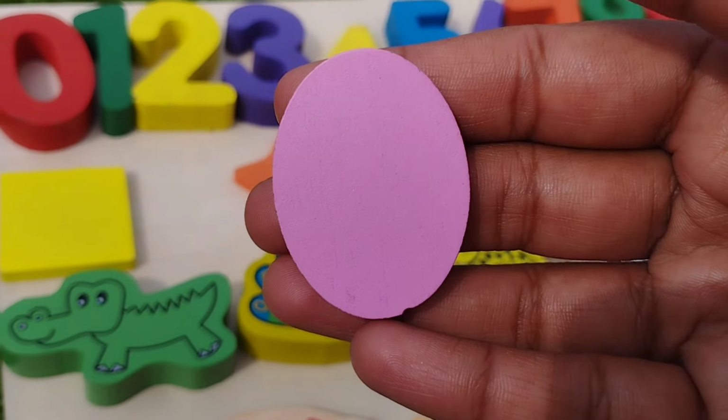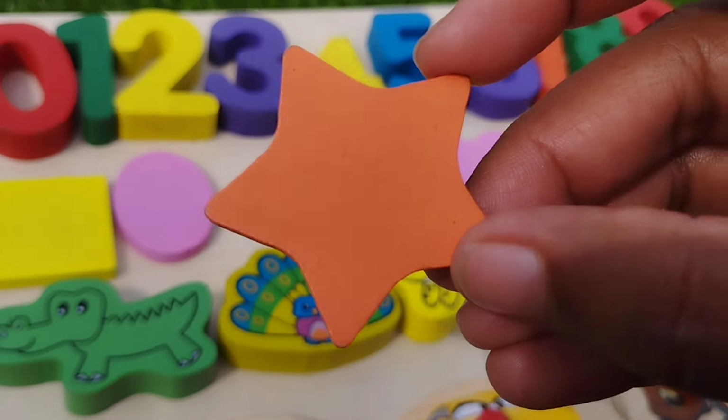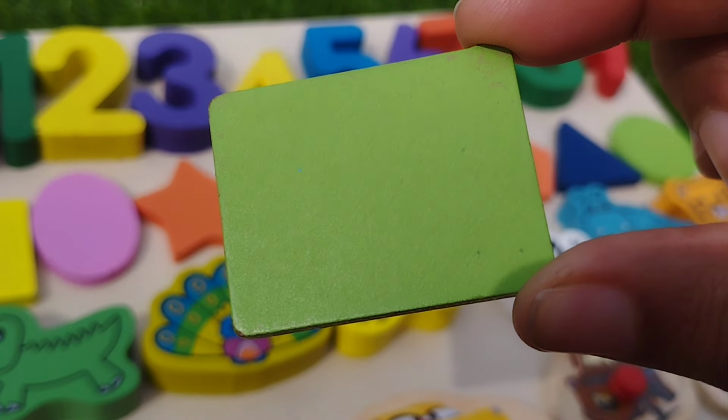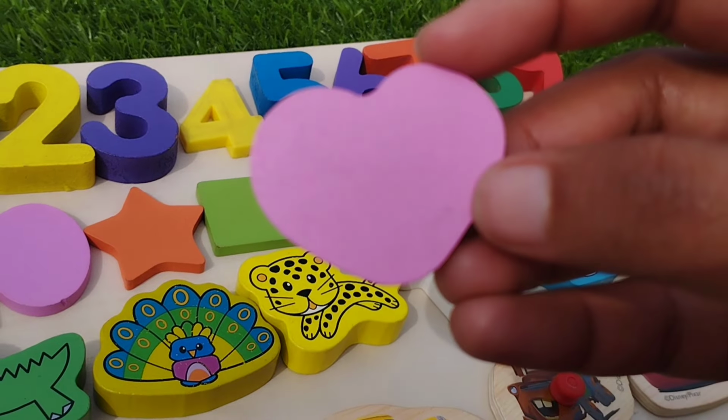The next shape is oval. Star. This is star shape. Rectangle. This is rectangle shape. Heart. This is heart shape.